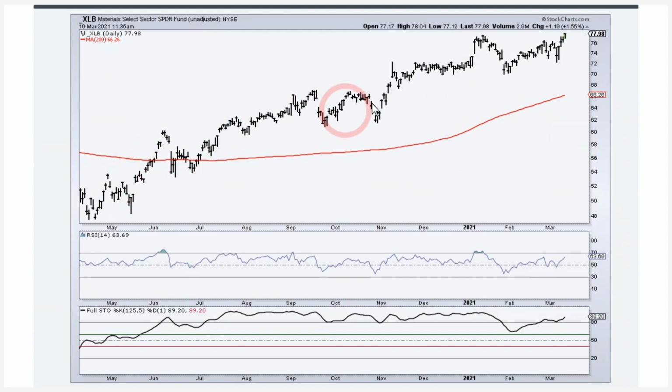So this is just an uptrend. And what do we look for when we're in an uptrend? We look for pullbacks within that uptrend. We look for bullish continuation patterns. And so the stochastic close has been bullish since May. And we've got a little triangle there. We've got a bigger consolidation here in September, October. We have a very tight consolidation here.